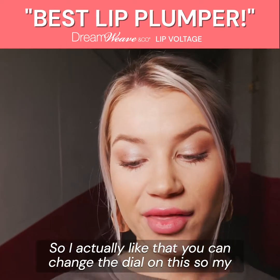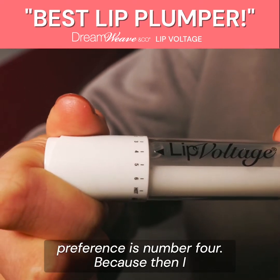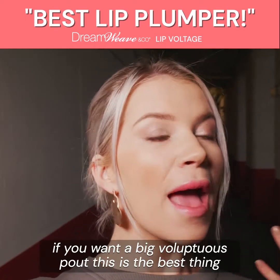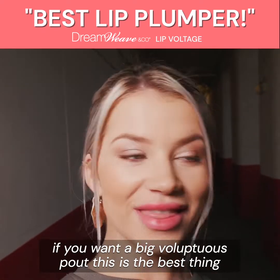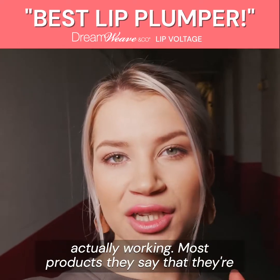So I actually like that you can change the dial on this. My preference is number 4 because then I get the tingle sensation as well as the peptide. Obviously if you want a big voluptuous pout, this is the best thing for it. I really do like it because I can feel that it's actually working.